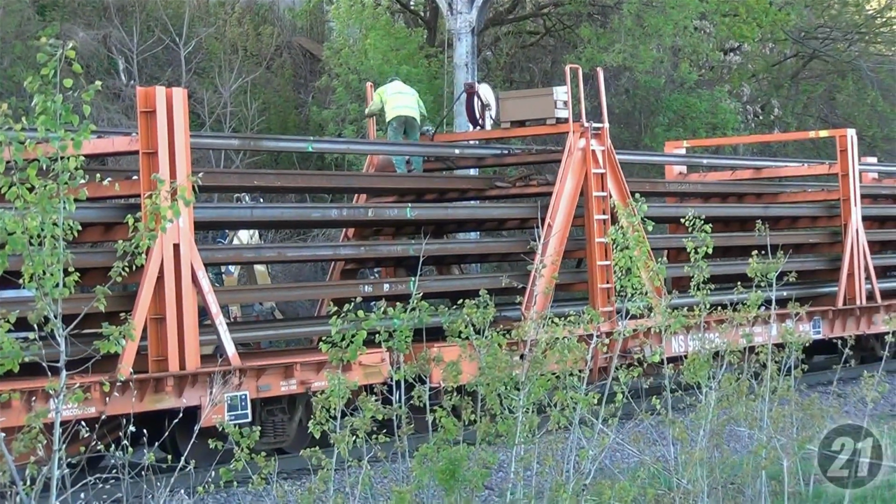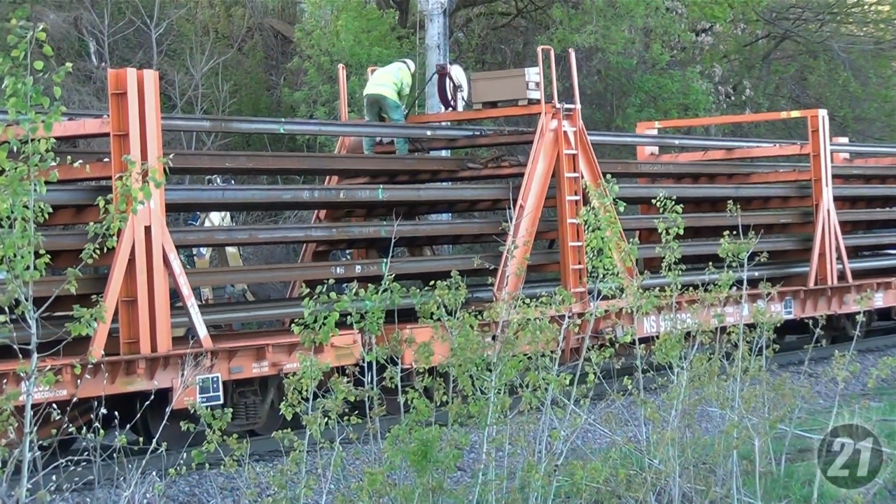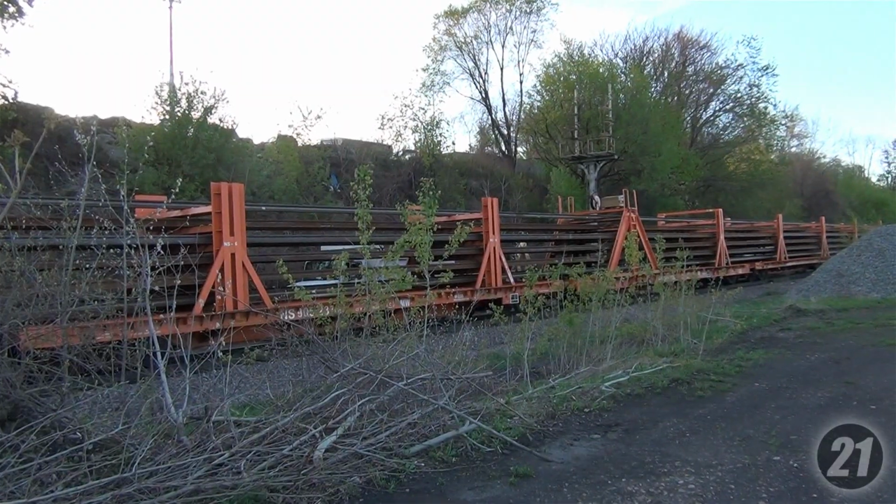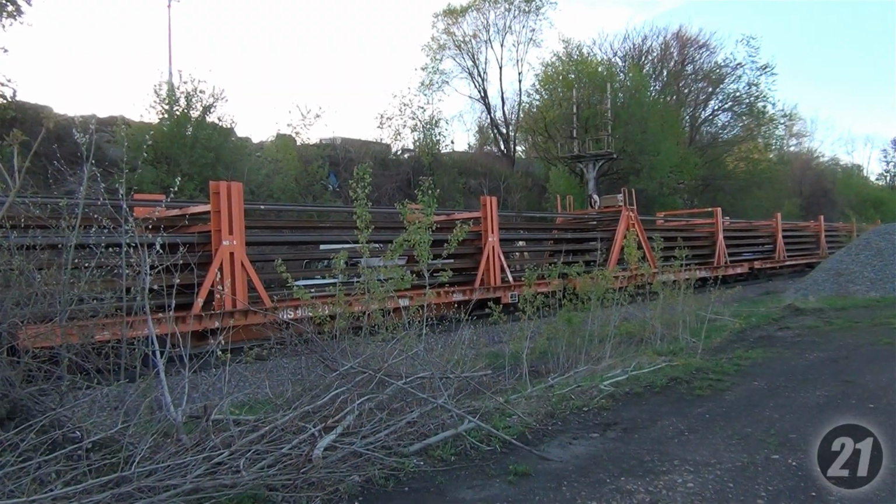That riveting sound that you're hearing is the bolts of the locking mechanism that holds the rails in place being loosened up. What you're now hearing is the rail being worked to the back of the train.